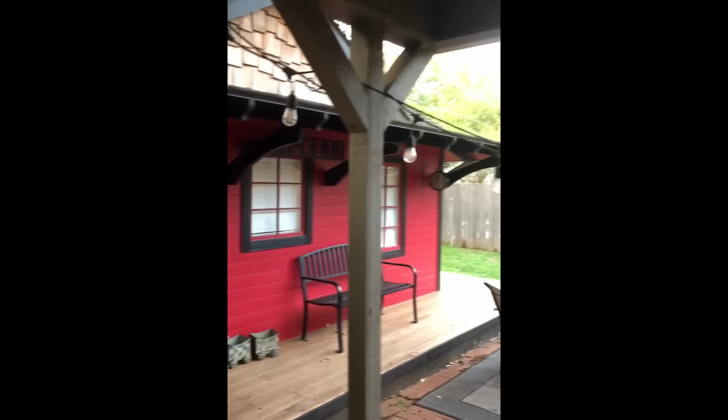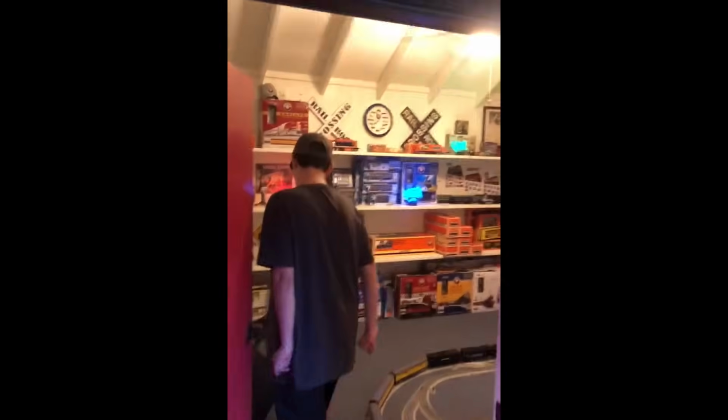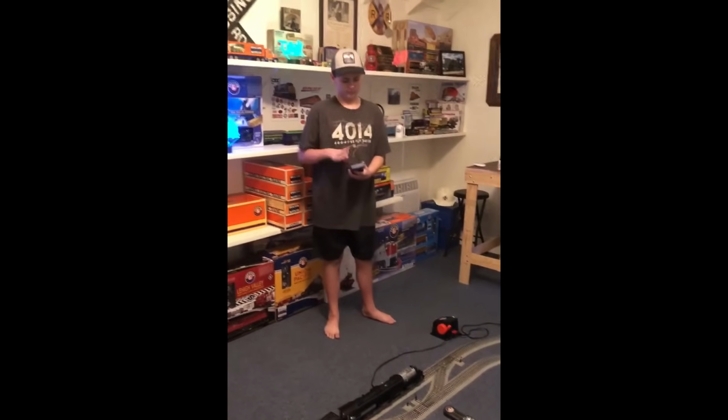Some of us build train layouts in our basements, others in attics, or wherever we can find the space. But how many of us can say that we have a train station built in our backyard to hold our collection? Well, check out my friend Luke's collection, which is housed in a custom-built train station in his backyard. Who has that? Amazing!